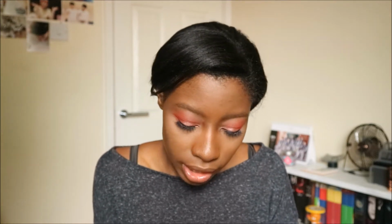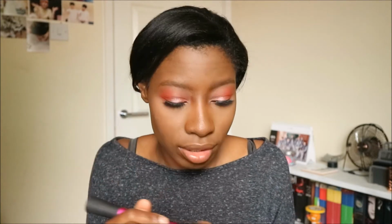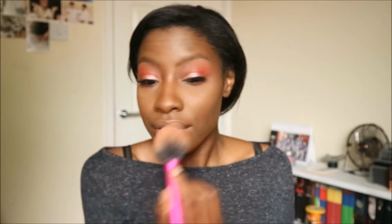So for cheeks, I'm going to use this MAC blush. This is the Extra Dimension blush in the shade Cheeky Bits. I don't want to add too much colour to the face because the eyes are doing the most. It kind of just gives me a little bit of a tangerine sheen more than anything, but I think it really complements the eyes. Ooh, pretty.